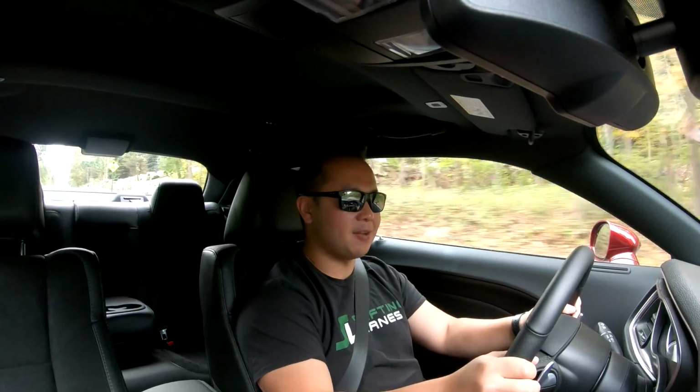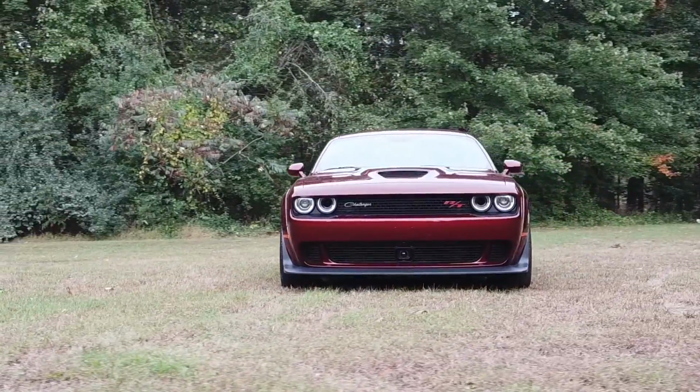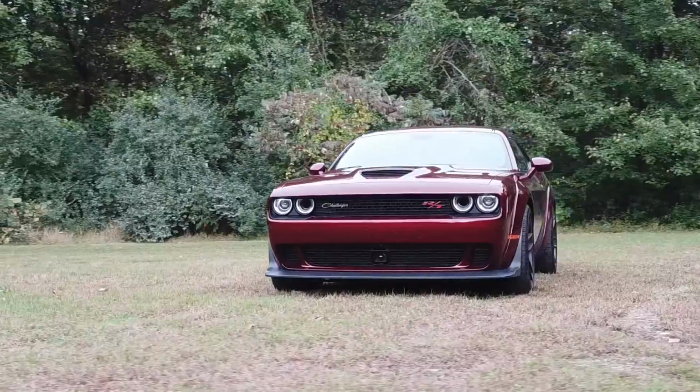So the wide body package, that's a nice segue to the next good point about this car, is that $6,000 upgrade. Now before you say, holy crap, that's a lot of money for an option, you're right, it is a lot of money, but hear me out, you do get a lot of hardware for that money. First, you get the wider track. So the car has grown 3.5 inches wider from side to side.